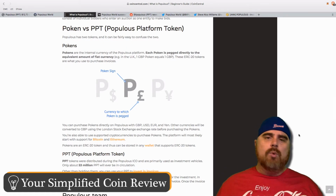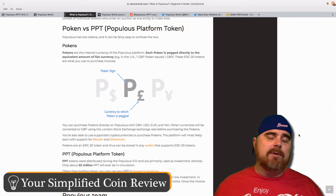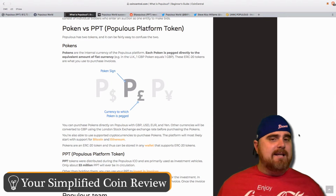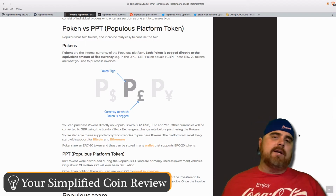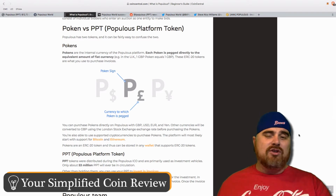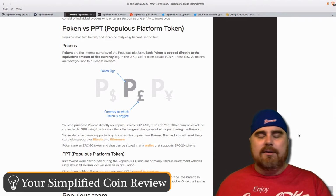Okay, so this is one thing that's a little bit complicated. The token is not the PPT token. The PPT token is the Populous platform token. So the token is the internal digital currency, and the PPT is an investment vehicle. They raised it in an ICO. It's got a max supply. When we looked at the PPT on CoinMarketCap, we were looking at the PPT token. We were not looking at the token. So I can see how it could be a little bit confusing for people. You can actually bid on the contracts with the PPT tokens, but they're paid out in tokens. So it's a lot of tokens.